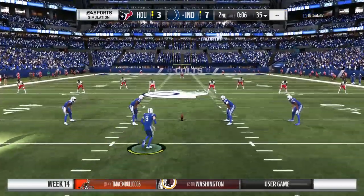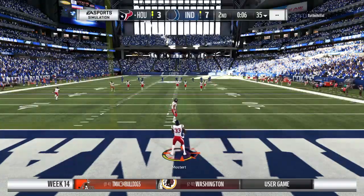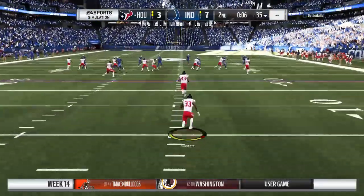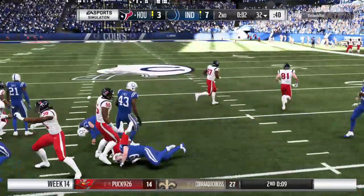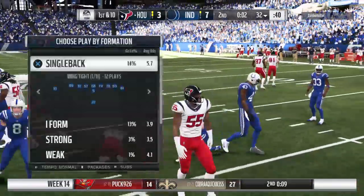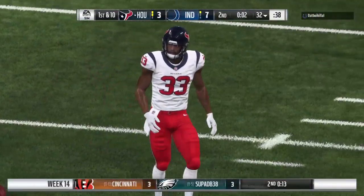Sturgis out now to kick this one off. That's fielded in the end zone. Solid return, pretty good field position. They'll start at the 32-yard line. And the Texans set to come onto the field.